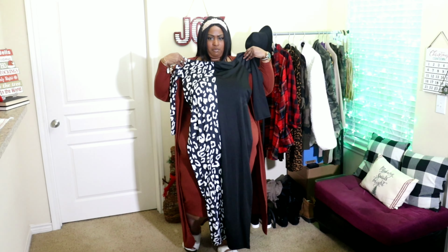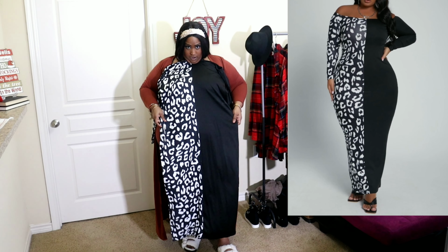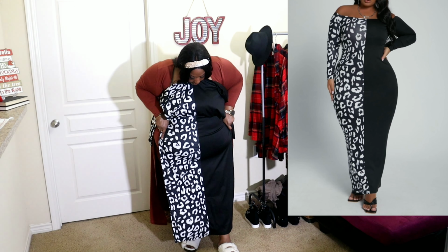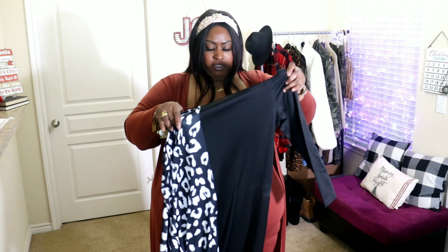Now y'all can see with me holding it up, it's a little bit snug. If I wanted to make this work, I could just ruche it up in a couple of areas, and it wouldn't be a maxi. It would probably be like what I have on right now, which I'll get into in a minute. But yeah, this is the first one.